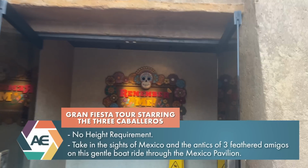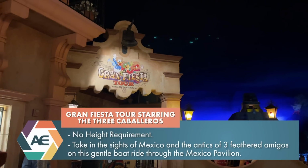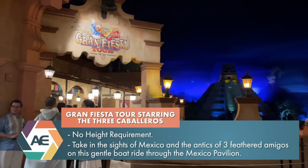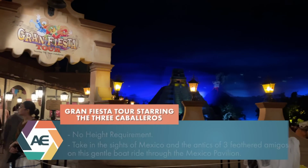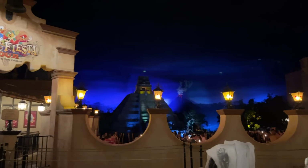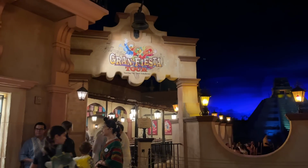So if you have not been on this one, Grand Fiesta Tour stars the 3 Caballeros, which is Donald, Panchito, and Jose. It's a slow-moving boat ride, and Donald's gone missing, but they have a big performance tonight, so they need to go find him, and you're going to have to help them out. This one is a favorite of the AllEars team and of me personally, and honestly, I think it's an EPCOT must-do.